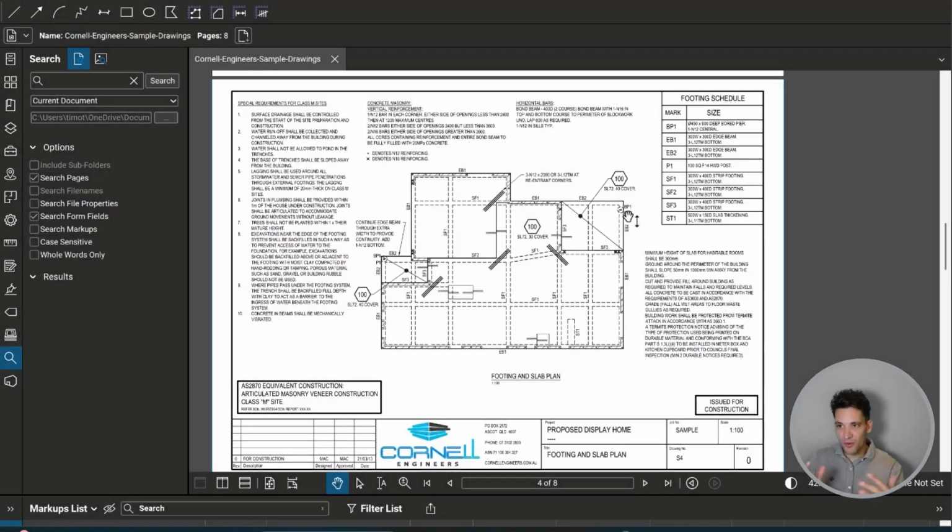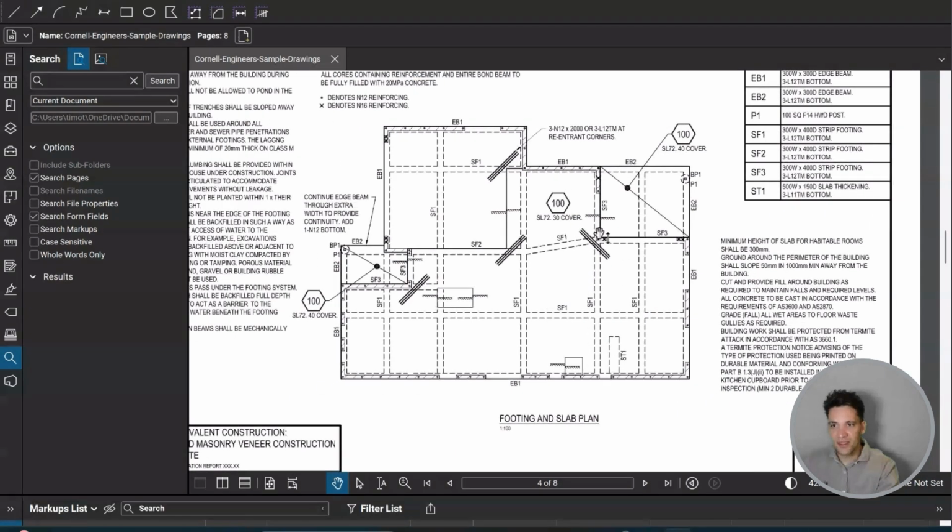Again, as an example, let's build a really simple schedule for this concrete slab. So you can see this concrete slab here.